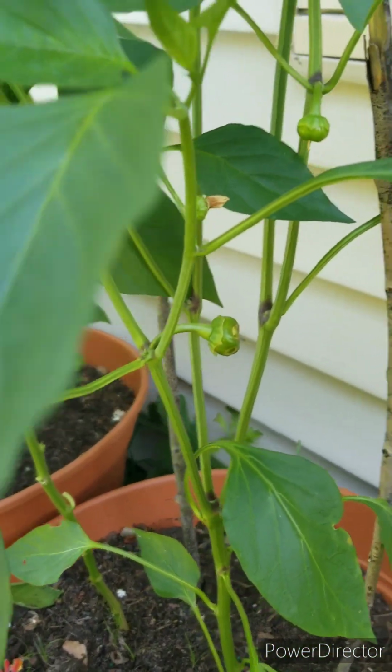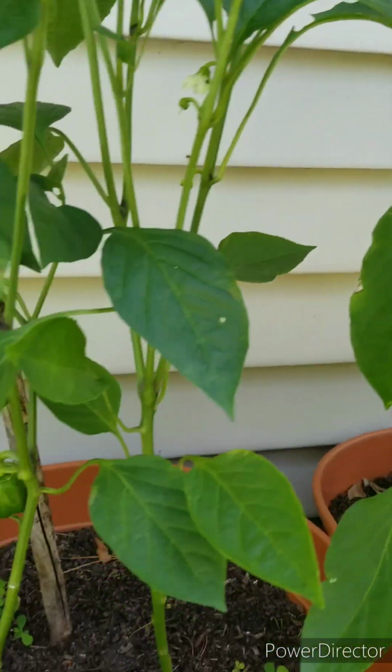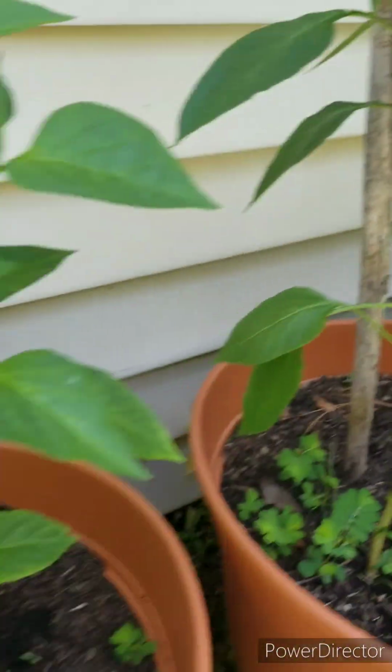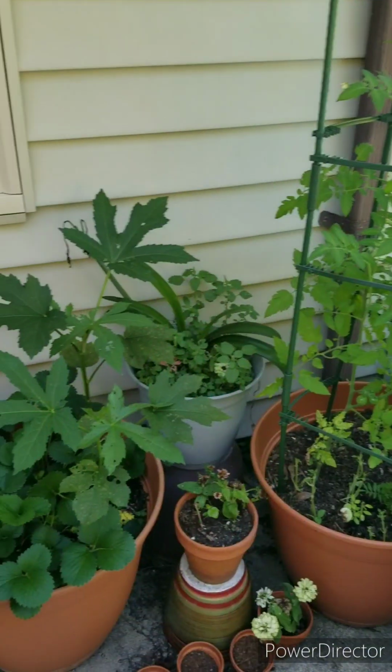My name's Amanda and I want to do a June update of everything that's going on in my garden. My peppers, they're doing so well. I love this area. I have them in containers. I have red, yellow, green bell peppers.